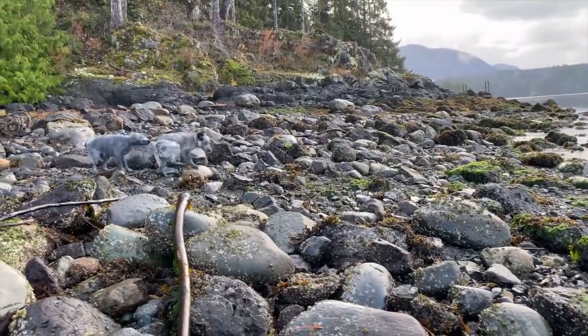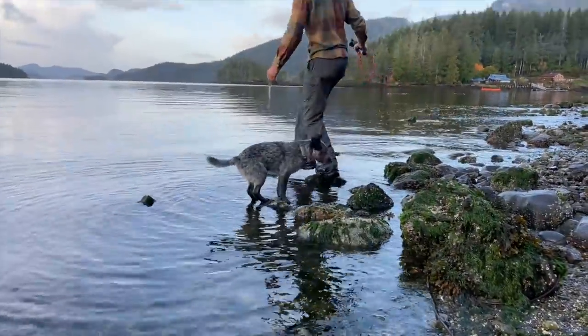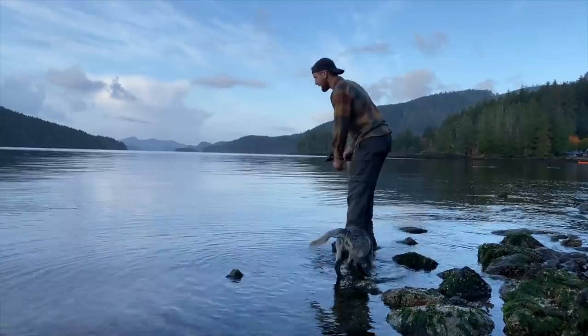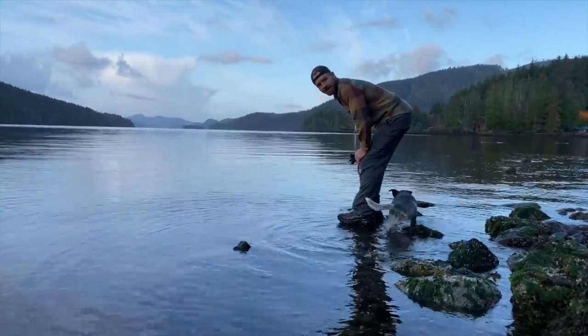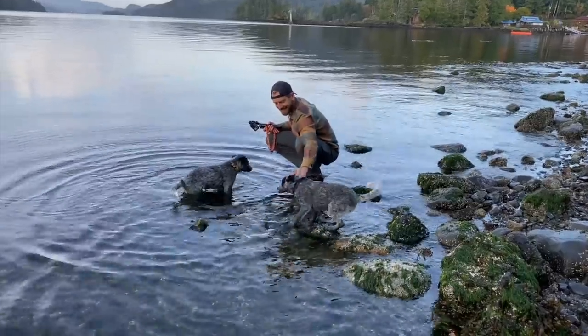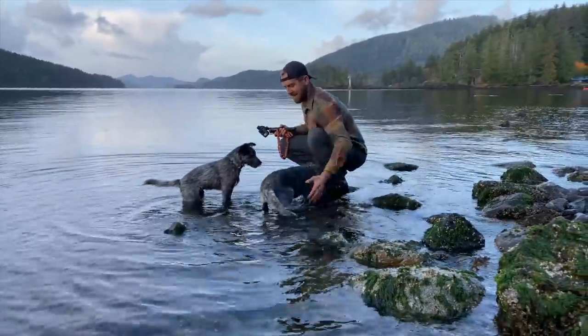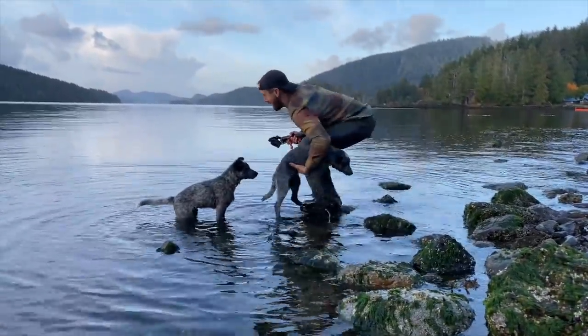I think he likes the water. Kai! Here, Puma. Good boy. Kai, come here. Yeah, it's slippery. Good job. Come here, Kai. He's going in the bathroom. Good job. Come on. Go in there.